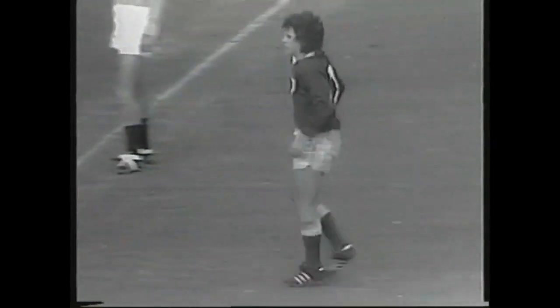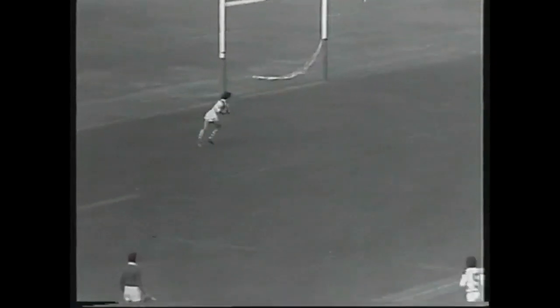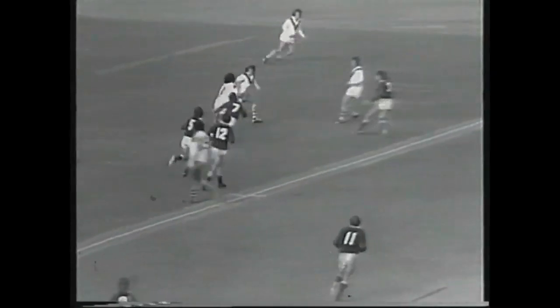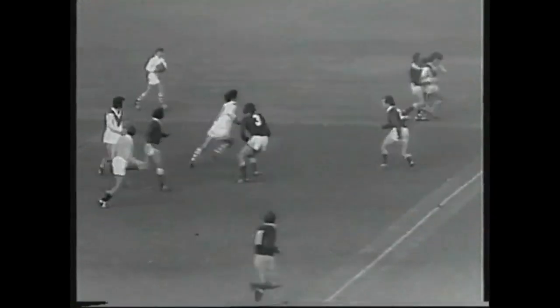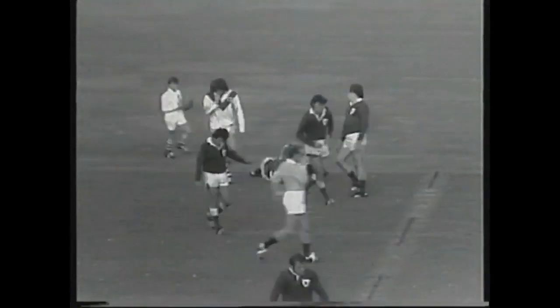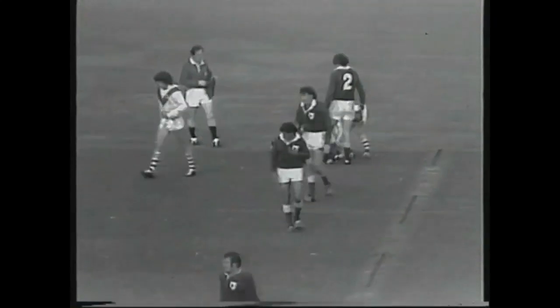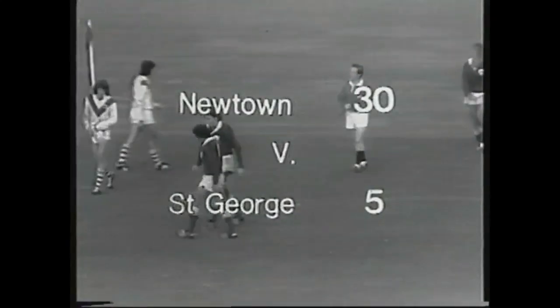Restart of play will be made by Hansard. Quite a long kickoff goes to Goodwin. Full-time siren is sounding as Goodwin steps away from Bell, gets the ball away to Finch, and Finch is going upfield. The ball back inside. And that is the end of the match, with Newtown demoralising St George by winning 30 points to 5.